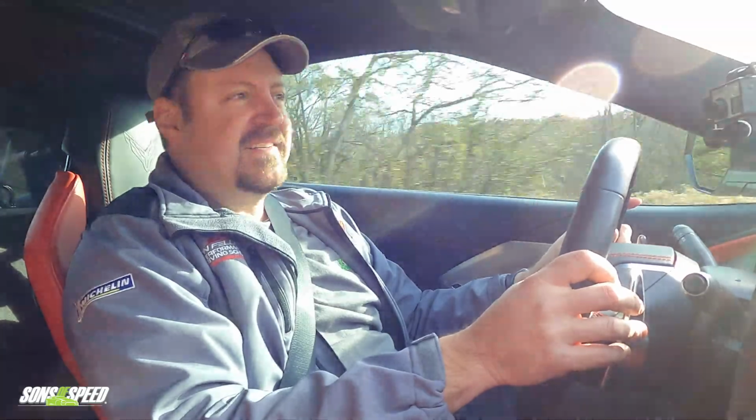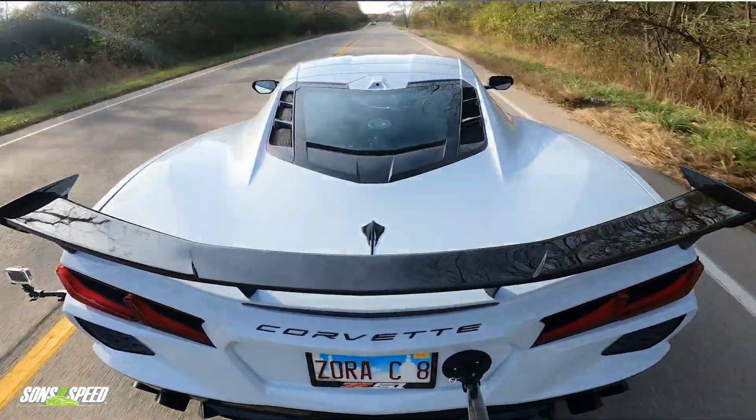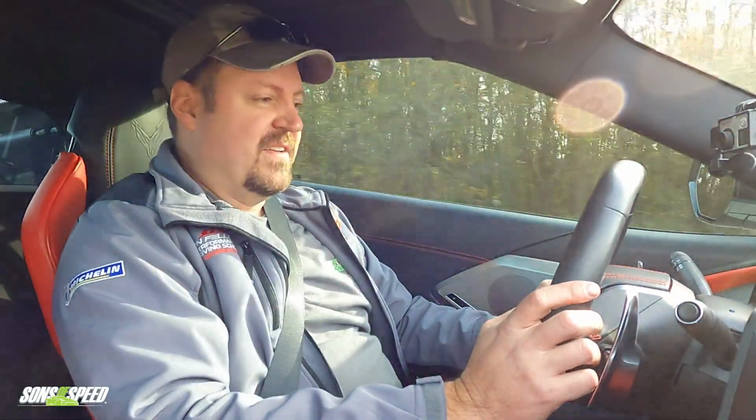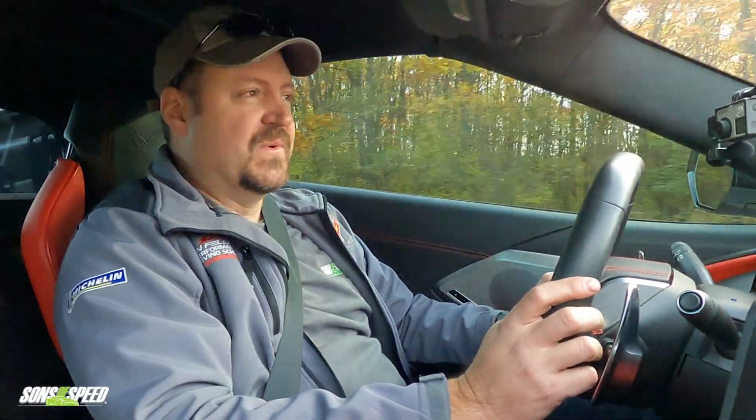Oh, can you hear that? That is the exhaust system, which is a custom exhaust. It sounds amazing. And when I put it into Z mode, it's going to sound even more amazing. Ready?